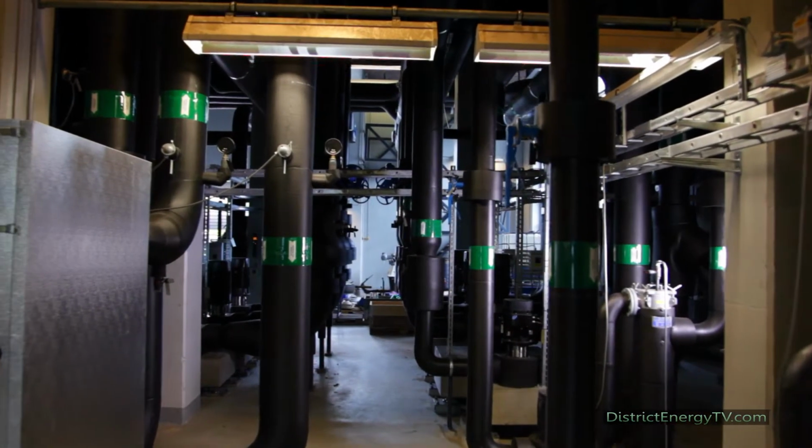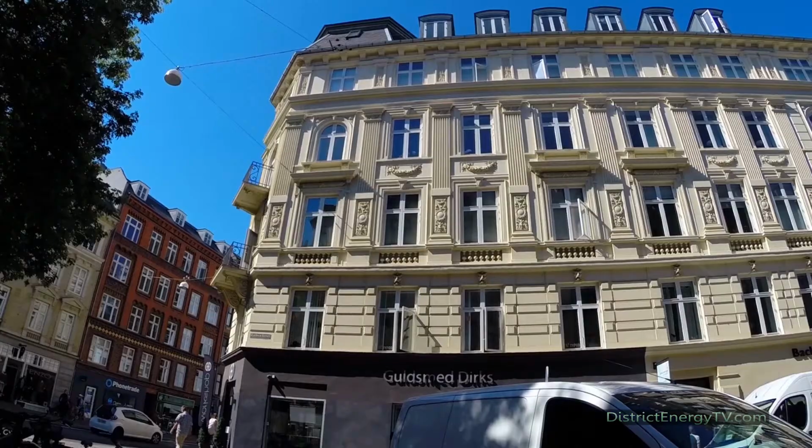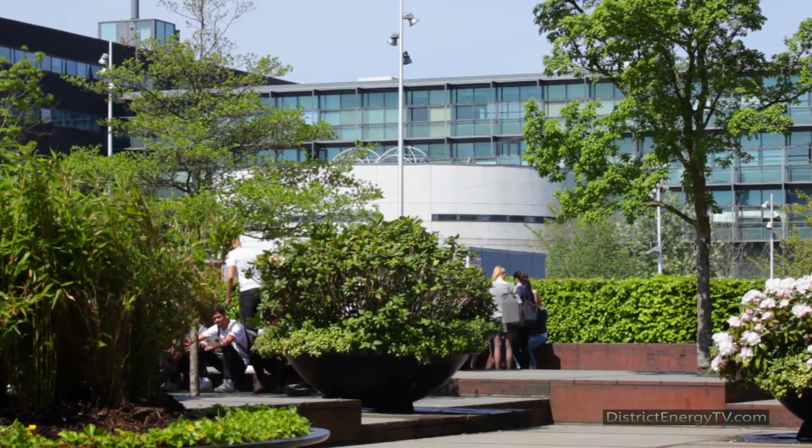District cooling will undoubtedly be a fully integrated part of the energy utility services of the future. The demand for cooling of our buildings and data centers is constantly rising.